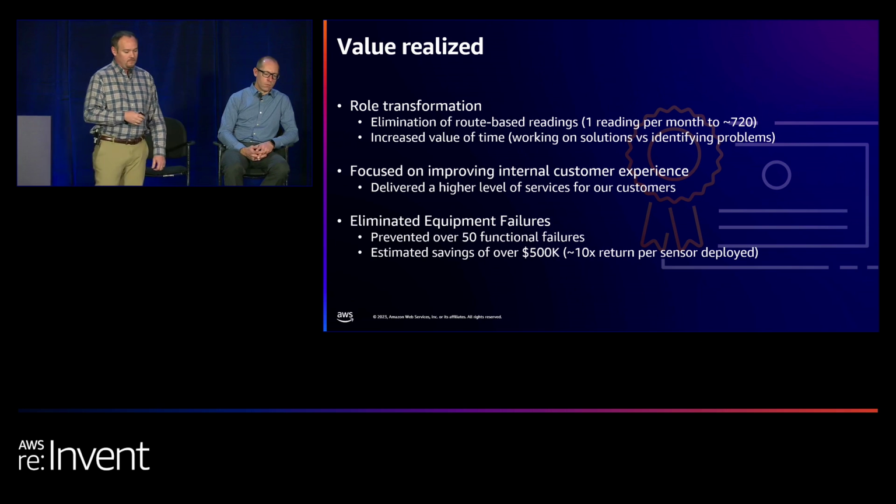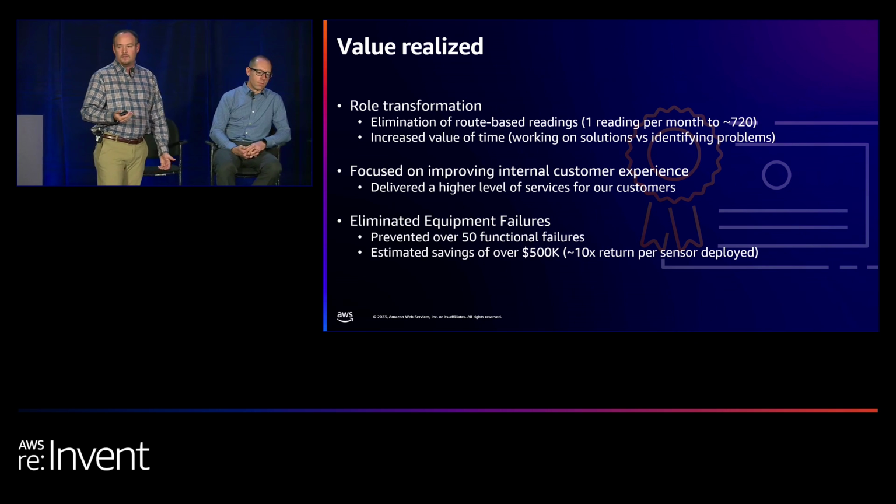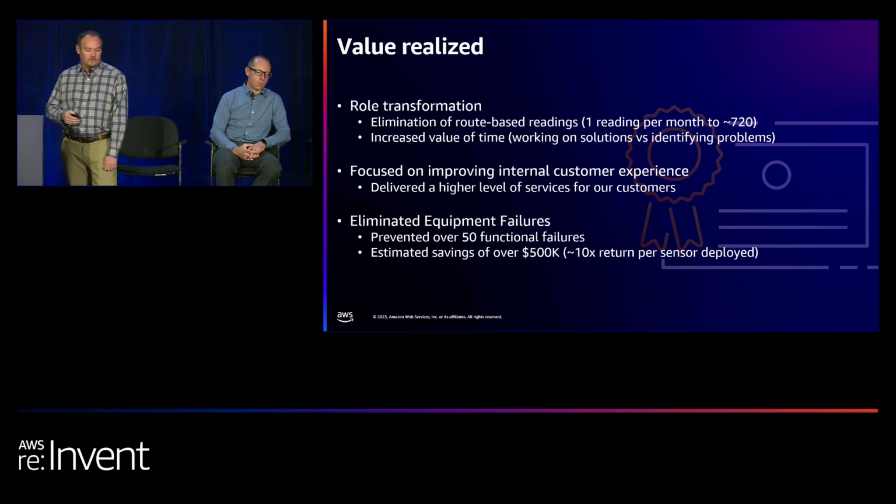And elimination of equipment failures: prevented over 50 functional failures, estimated savings over $500,000, or 10x per sensor deployed.